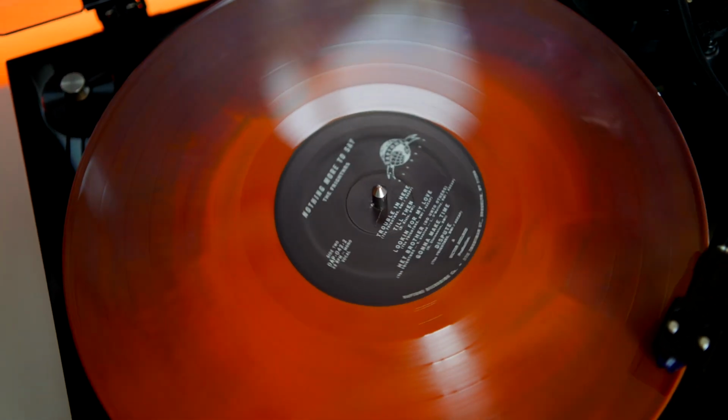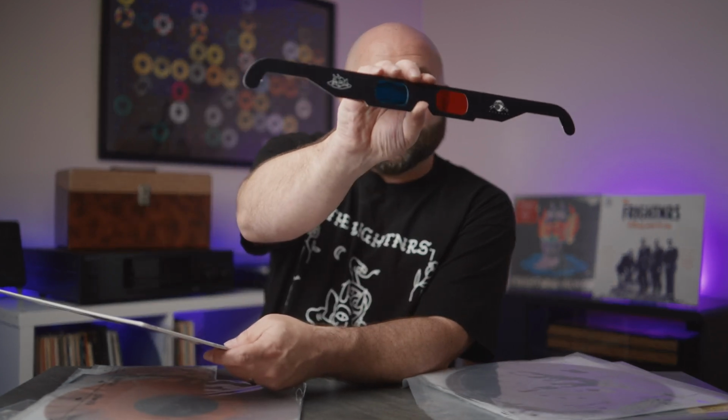And then they also came out with More to Say Versions, which is the dub version of their first album, which was remixed and dubbed by Victor Axelrod. And it comes with these awesome 3D glasses, which I've yet to use. They have their Frightnrs logo on them. You can see that there.